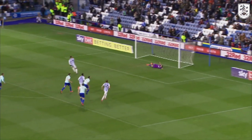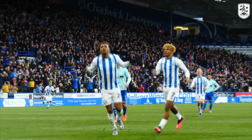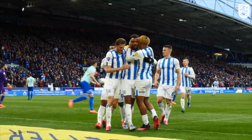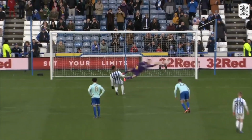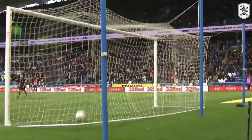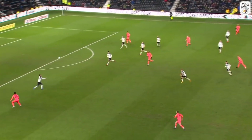Mounier comes up right-footed and scores beautifully with a lifted chip wide to the keeper's left. It's 2-0 Huddersfield Town against Queens Park Rangers, and this surely is the start of Huddersfield Town's recovery. 2-0.